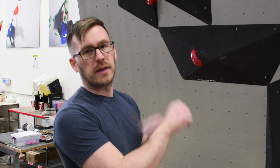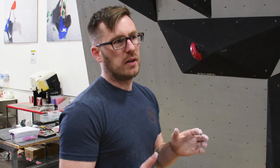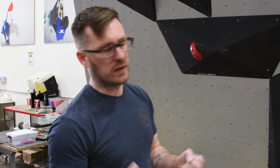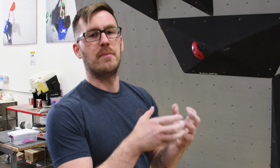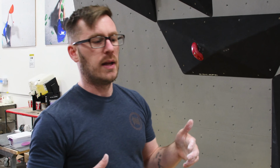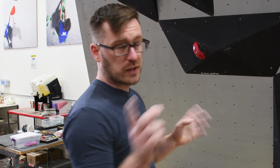Do a move, do a sequence, make sure it works, come down, chalk up, think it through, pull back on into the middle, do the top. So I see too often a little bit of competitiveness in forerunning where it's like, I want to send this. I have to show the rest of the crew that I'm really strong, I can do this. And it's not about that, it's about doing the moves and making sure that they make sense. And you can usually do that when you're fresh and you're not tired. So that's one tip there.